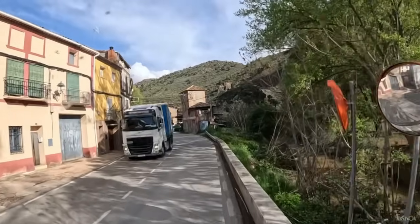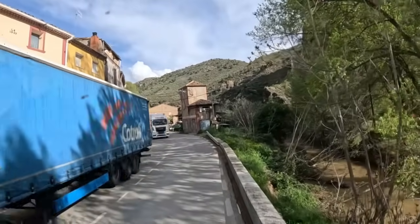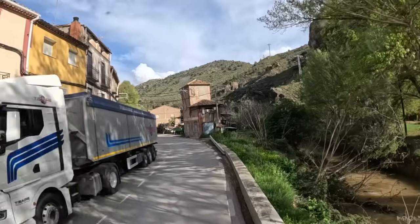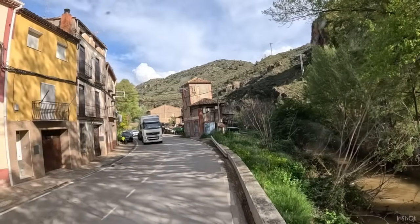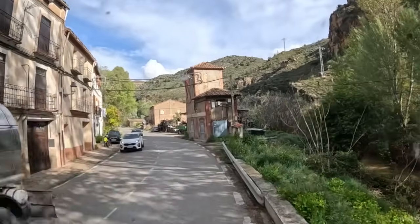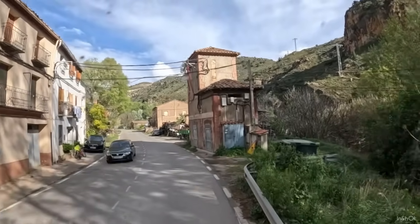We'll just let them go past. It's always better just to give way. I mean, these are all local drivers, so you're as well just to give way, and they know where they're going. And you don't want to hit the wall, and you don't want to do anything dumb, so just let them go.